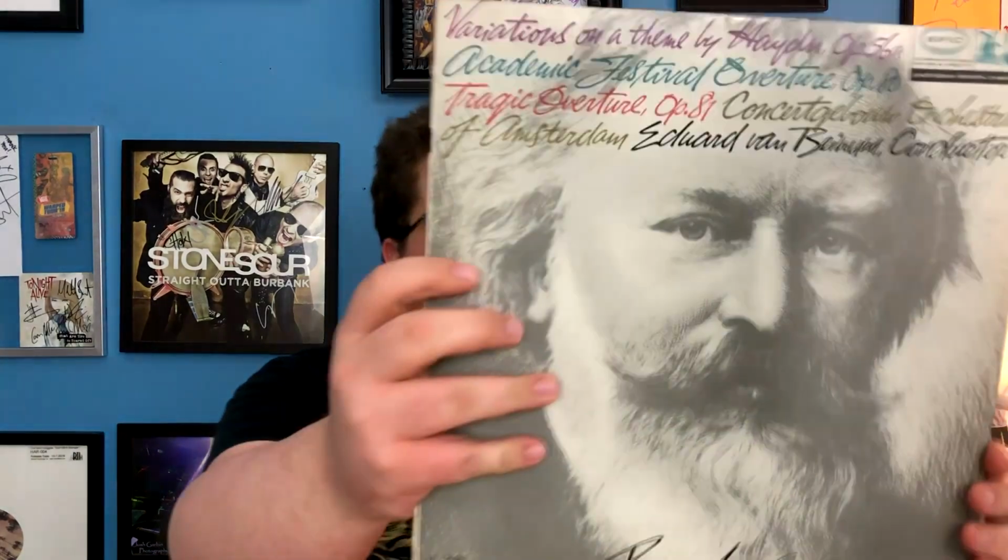The very first record looks like an orchestral record. It's Brahms, a variation on a theme. I cannot read this. It's been a while since I had cursive.